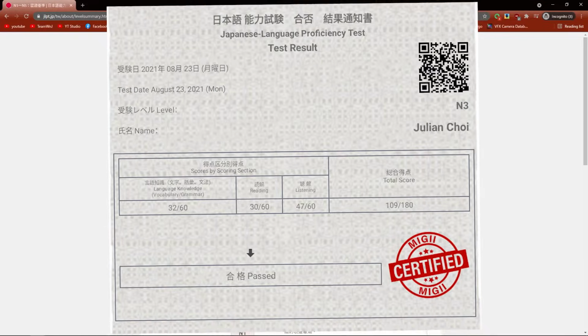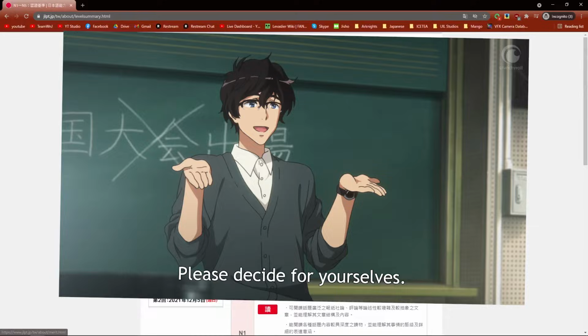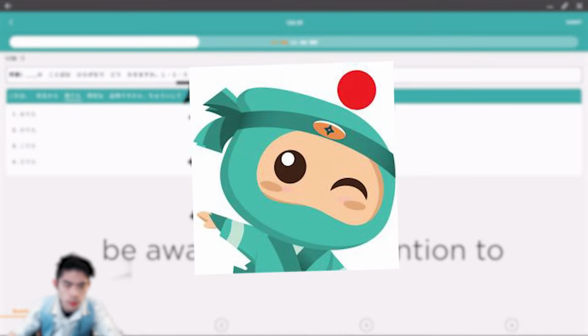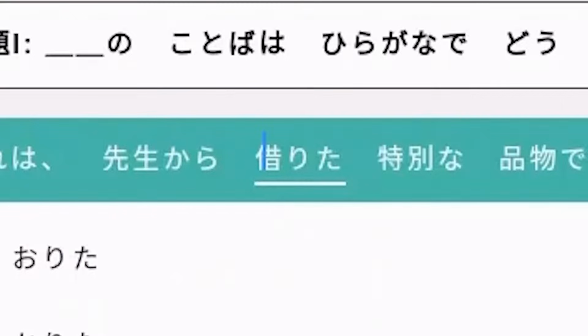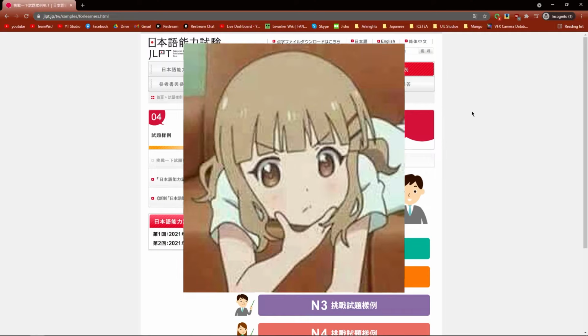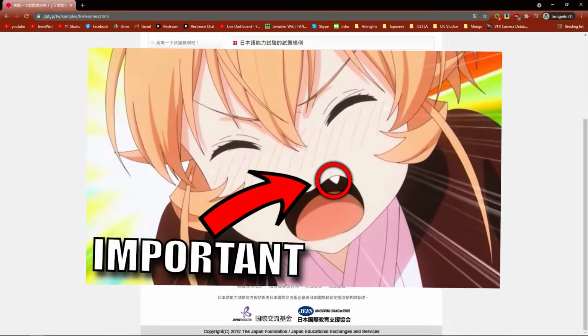I cleared N3. Now, this is just a mock test, but it's done using real questions from real N3 past papers set up under real time constraints. I used a free app called Migi to do this test, and seeing as all these questions are from the real tests, I consider this a pretty legit clear. However, JLPT is not really worth measuring in my opinion, so let's take a look at the more important stuff.